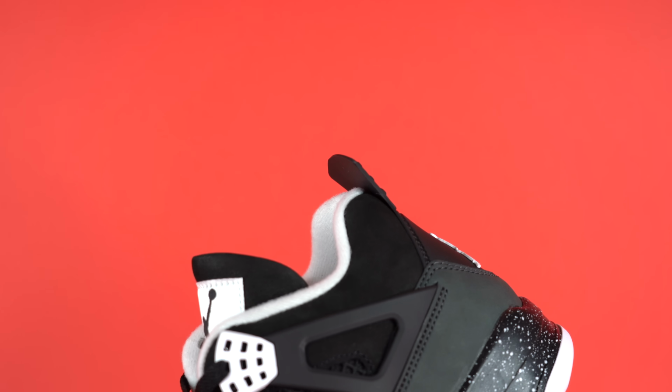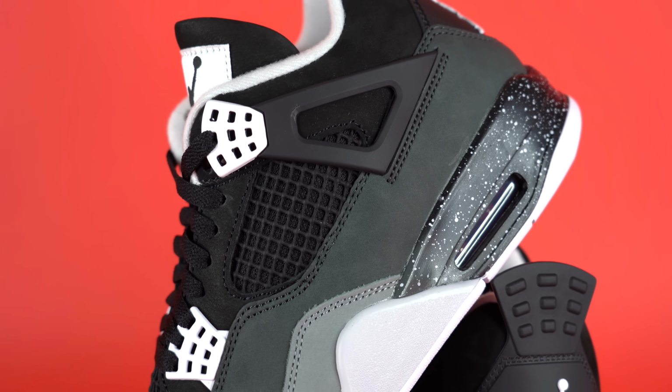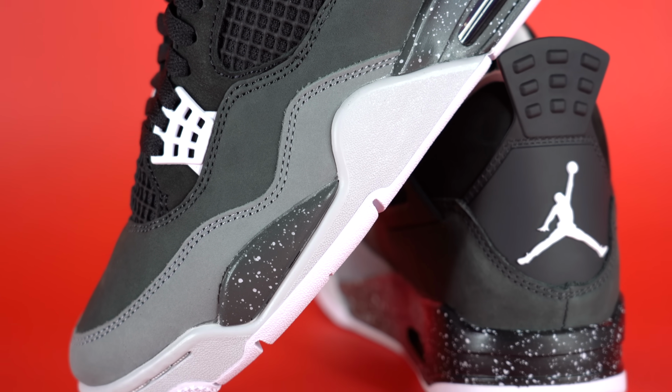But out of all of the Fear sneakers from this pack, the Fear 4s are by far my favorite. This shoe looks absolutely amazing. It features this nubuck upper that sort of fades from like a white all the way up to a dark black towards the top of the shoe.